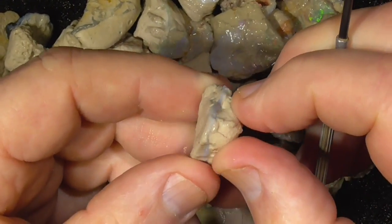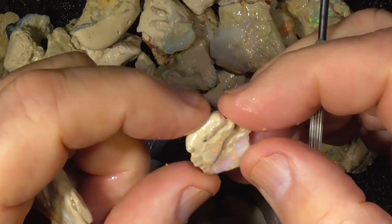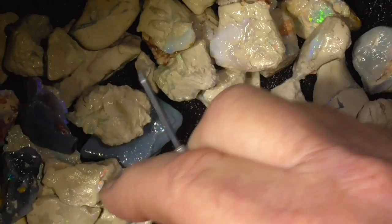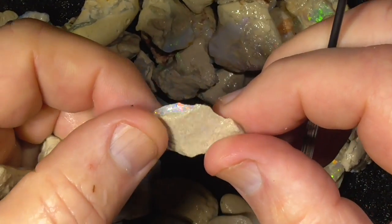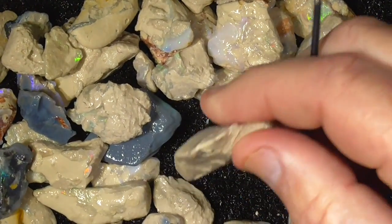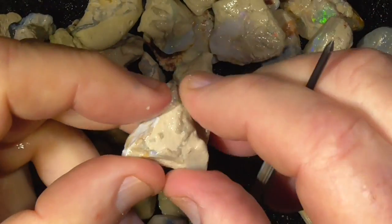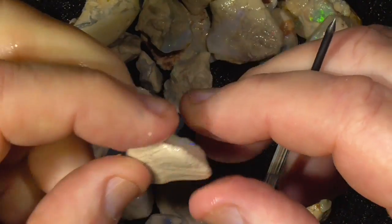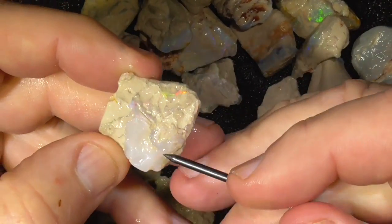Pity it's not a quarter of an inch thick, 10 mils thick, and everybody'd be a lot happier. Very bright colours. You get the idea. Some's got more opal in it than others. It's almost like white opal here.